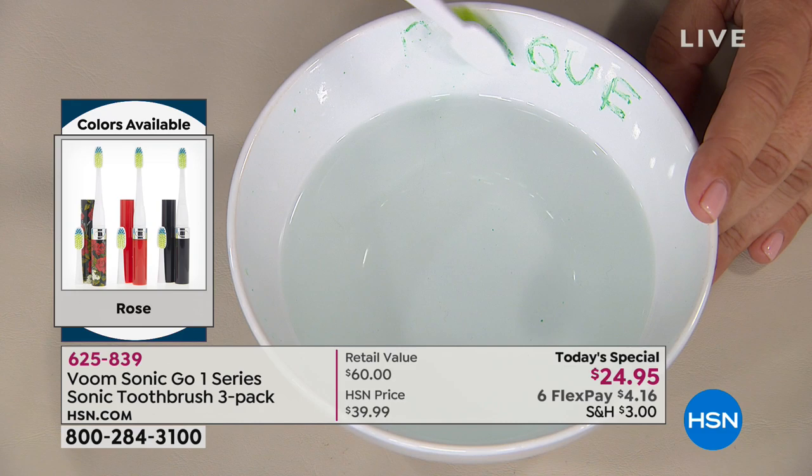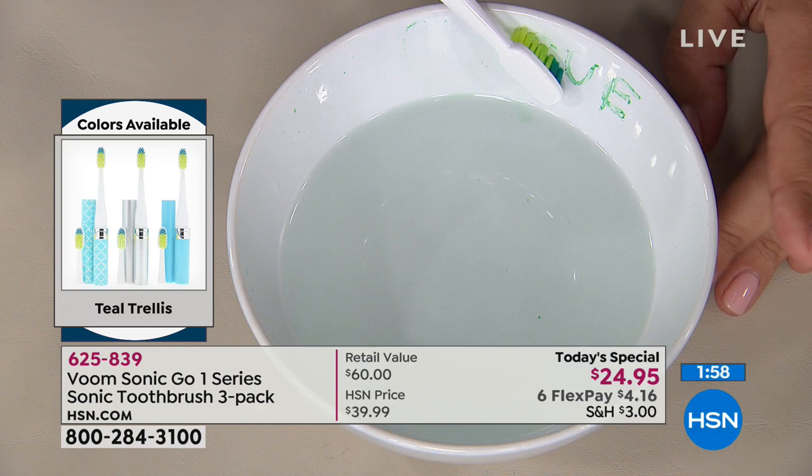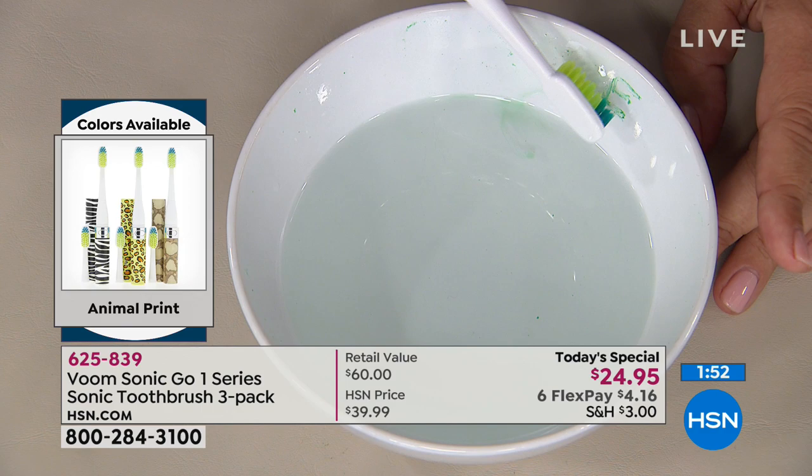Look how fast this is cleaning it up. Now, if I just left it there like that, see how it would take it down? See what it's doing? It's just breaking it up, and all I'm doing is holding it.